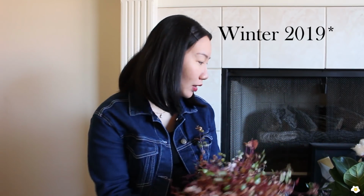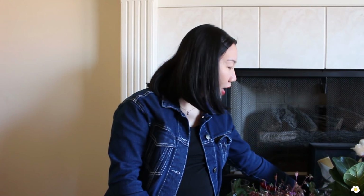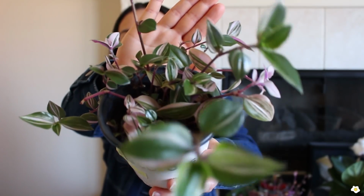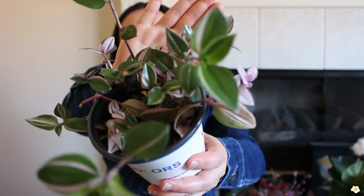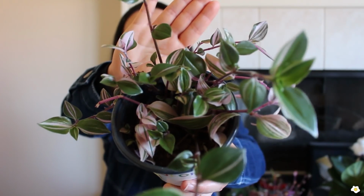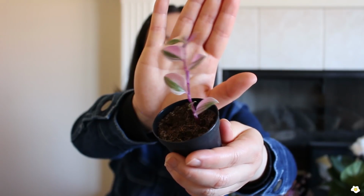So I got a few cuttings from an Instagram friend last winter. It was a very beautiful plant. I recently propagated this plant, and I have some smaller ones, and I can show you. The pattern of each single leaf is so cute. I love how pink the leaves are. It is gorgeous. I also have an even smaller one.